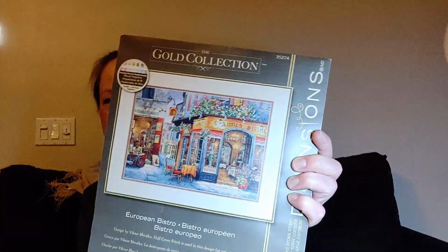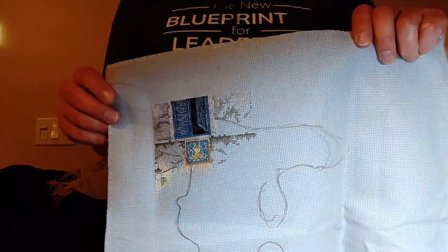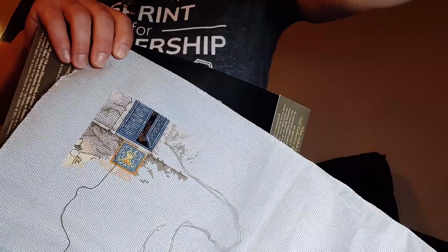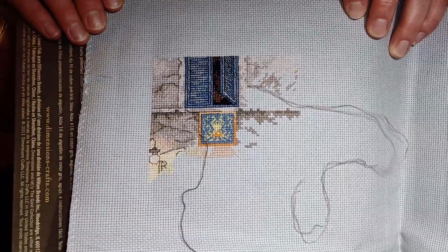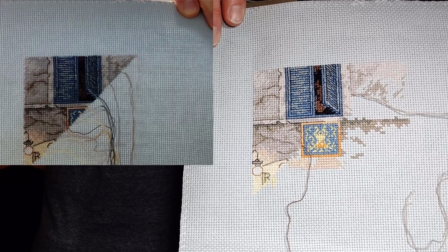So the first thing I worked on since last time is European Bistro by Dimensions. Glare, sorry. And I got some good feedback about showing you guys where I was last time right next to this time, so I'm going to attempt to do that again. So I'm going to hold this. First of all, I'll bring it right up. Maybe the light wasn't a good idea. Let me angle it a little bit better. Here's where I'm at now. Put it over here so we can do a side-by-side comparison.